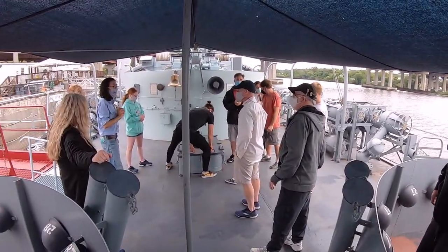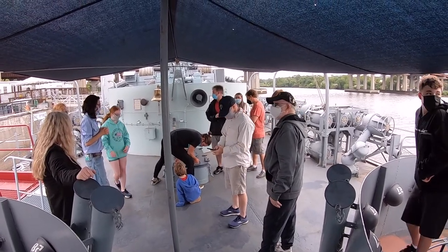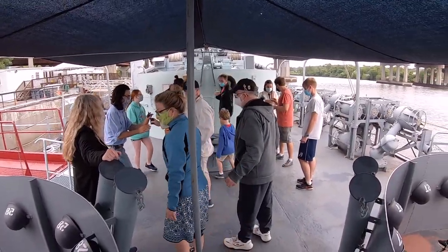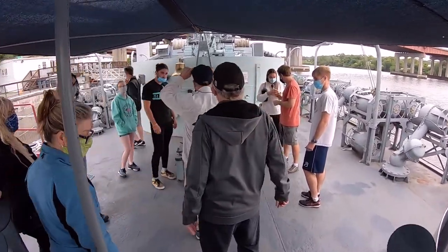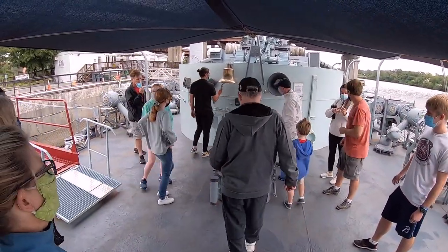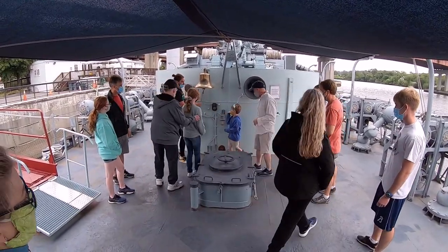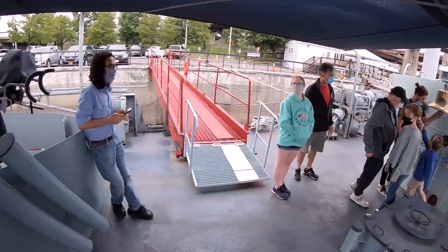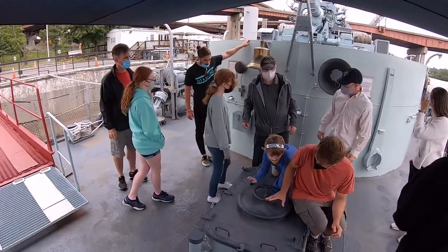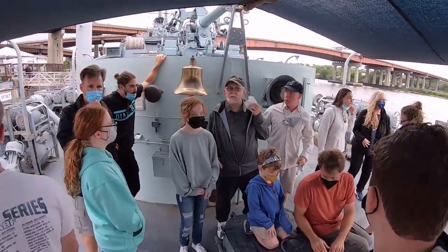Will you take our picture? Yeah. Put the birthday boy in the middle. You can hold the bell. Here, Jamie, you sit right here on the hatch. You sit down on the hatch. Come here on the hatch with me. Yeah, right up here. Sit right here on this. You can take your nose off.